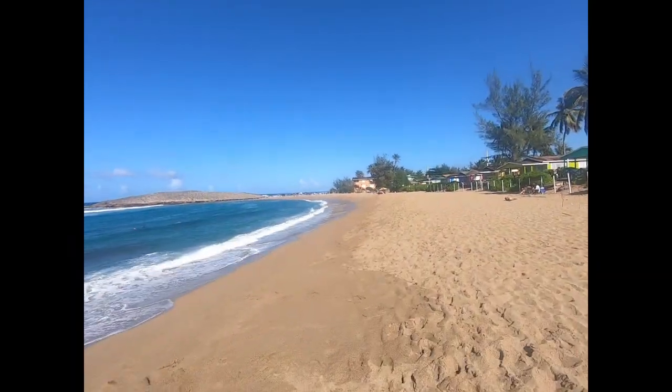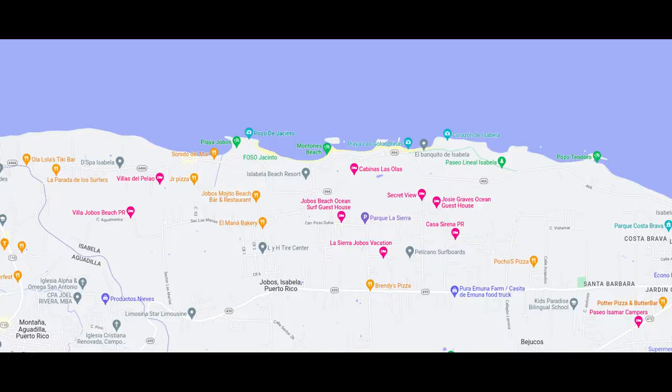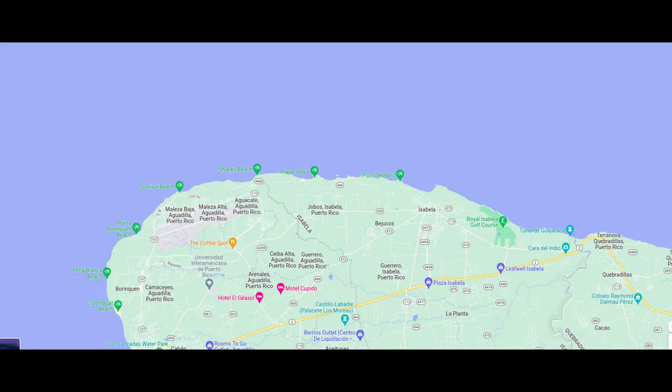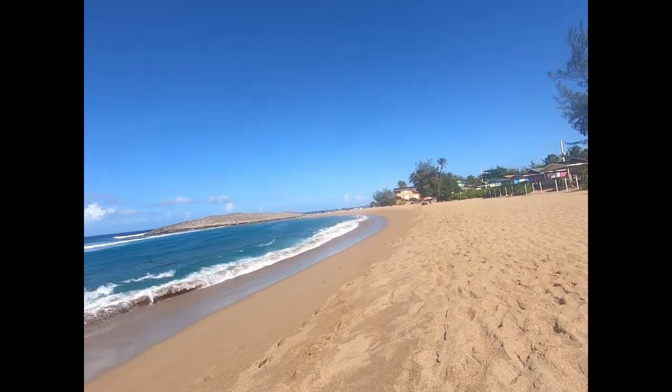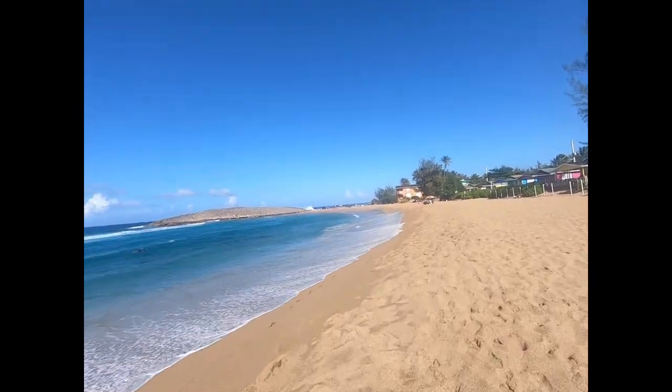So this is Montones Beach here on the north shore of Puerto Rico. Waves are rocking and rolling here today. It's my first time here, and there's obviously something very, very popular, as we can see from all the umbrellas and tents up ahead. So that's where we're going.